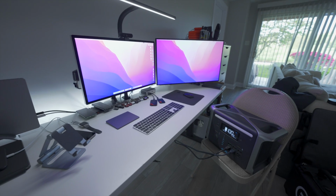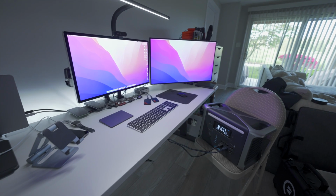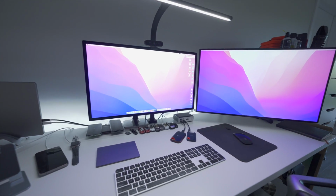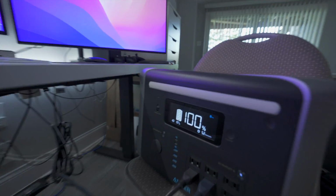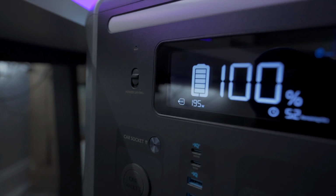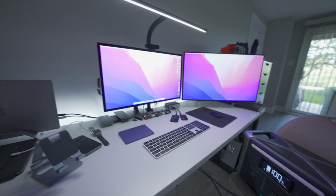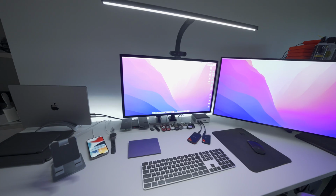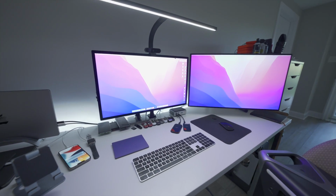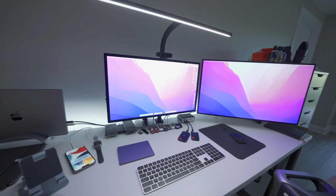Now the final thing I tried was plugging my whole entire desk into this Powerstation. It kind of fluctuated depending on what I was doing and what I was using. I've got my laptop plugged in, 2 monitors, I'm charging some things, I've got some hard drives running, so there's a lot being powered off of this Powerstation. I found myself getting around 200 watts of power used, and it said that I could run my desk for a little over 5.5 hours, which is impressive and could be very helpful during a power outage.